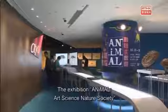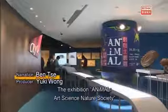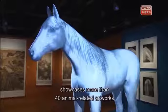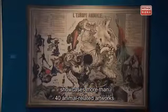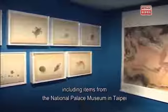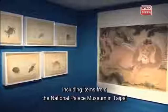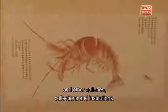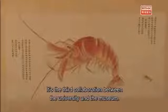The exhibition, Animal, Art, Science, Nature, Society at the City University of Hong Kong Exhibition Gallery showcases more than 40 animal-related artworks from different eras, including items from the National Palace Museum in Taipei and other galleries, collections and institutions. It's the third collaboration between the university and the museum.